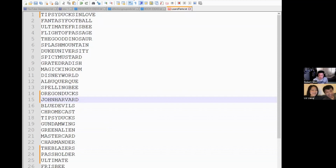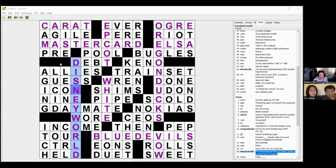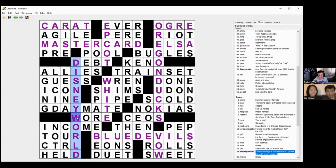That's an 11. I guess it would have matched well with Oregon Ducks, but I like that we ended up picking themers that have a little bit of parallel, with the Oregon Ducks and Blue Devils, and then MasterCard and Disney World. It's like work and play. Yeah. Work and play, and then two sports teams. Your favorite sports team and Ferris's favorite sports team. Yeah, so MasterCard, Disney World, Oregon Ducks, and Blue Devils were what we started with in this puzzle, and you'll see that in the time lapse of the construction.